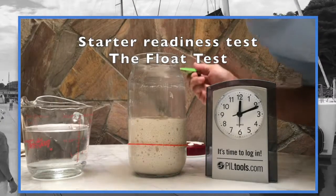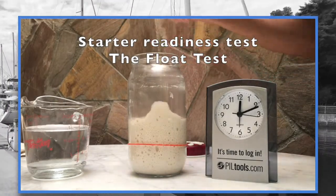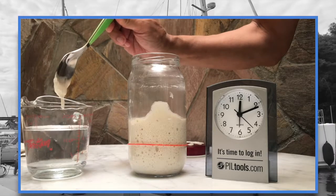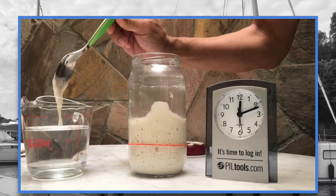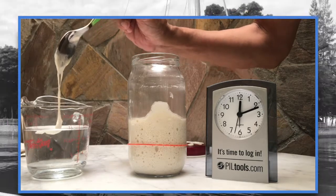Now let's test the readiness of the starter. The activeness of the starter depends on whether the starter has a lot of bubbles and carbon dioxide. And the way to do it is to scoop a small scoop and drop it into some clear water. Drop. Come on. Get down. More. Slowly. There you go.